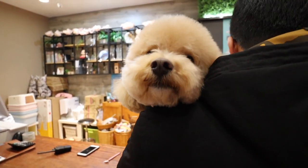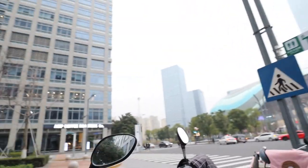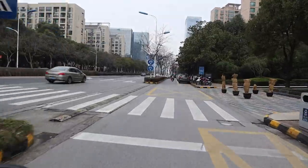Hey, buddy. You're cute! Alright, I just carried that 10-kilogram bag of dog food, like a kilometer, back to my e-bike. And I am exhausted. Time to go home and try that toothpaste out. And as you can see, here is the dog food in question.